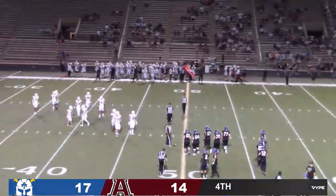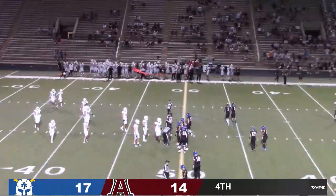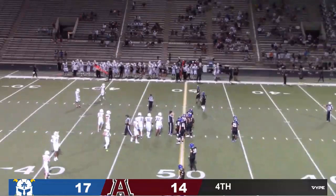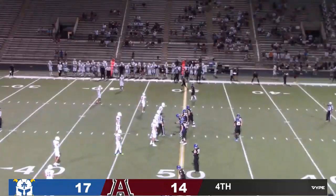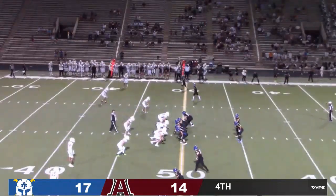Unbelievable. So the Trojans are going to set up shop at the Austin High 49-yard line. I mean, I'm not going to be able to get over that. That was with authority, that kick. And I love the way he did it. Low line, low on the ground, bouncing. Pop scooped it, fell on it. First down, Trojans. Here we go.